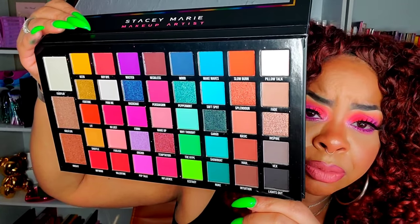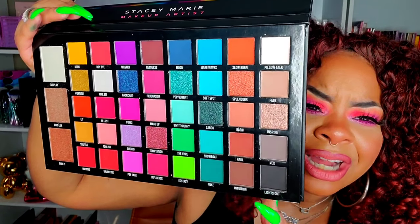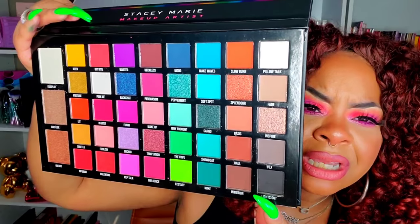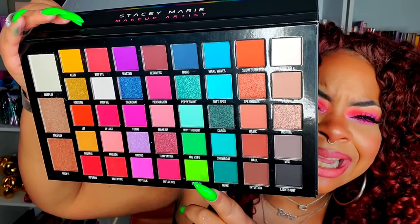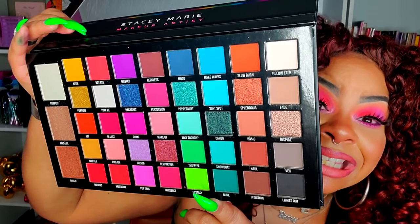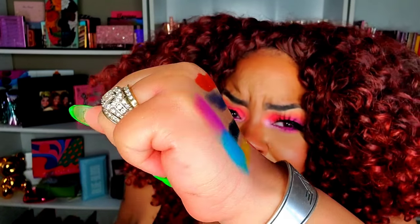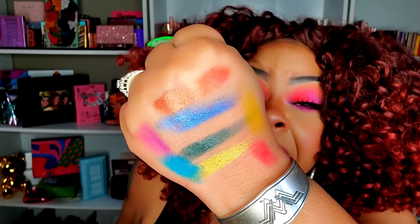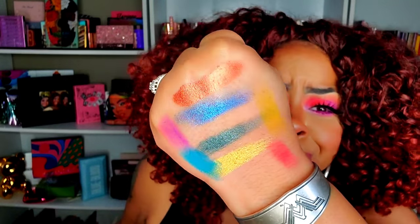It's got everything you need to create a nice rainbow eye look. You got your nice little earth tones over here, your neutrals. You got your greens and blues. You got pinks in there. Got some orange in there. Purples, red. Yeah, this looks like a nice palette. Guys, do you see that pigmentation? Yeah, this looks like this is going to be a very enjoyable palette to use.